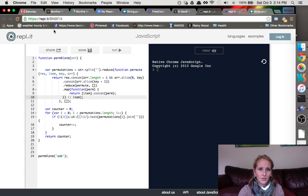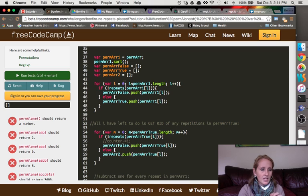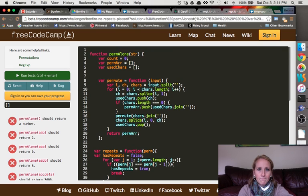Okay, yeah, this is a totally different way than I did it, which is okay, but I'm going to focus on this way right now. Line 8, you are using input, but you are not using it in the function. Very possible. Yep.